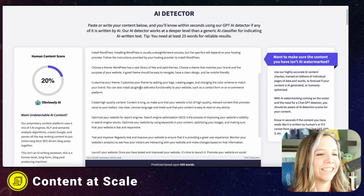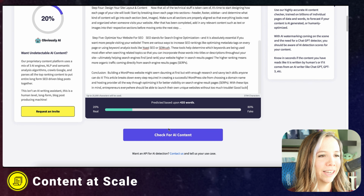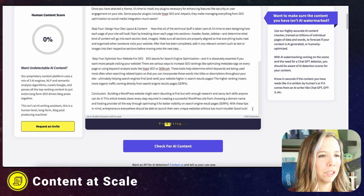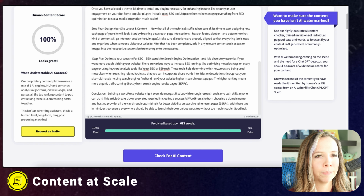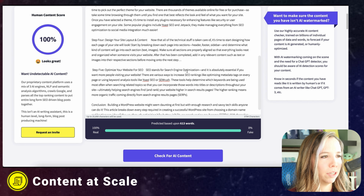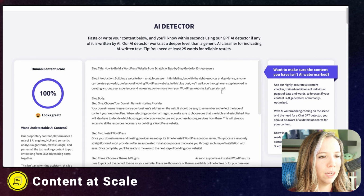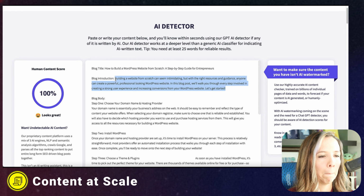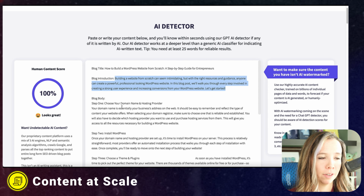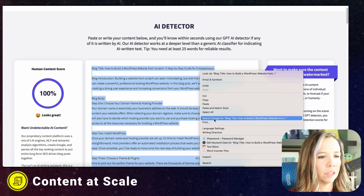So let's run it through the detector, because it is structured a little differently, right? And I see a little bit, I see some tool mentions and some additional content that wasn't there. So this rates 100% human. That's interesting, which is funny because this first sentence came straight from ChatGPT. So that's quite interesting.